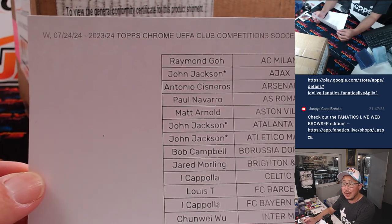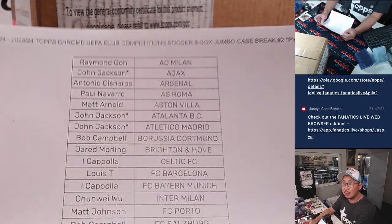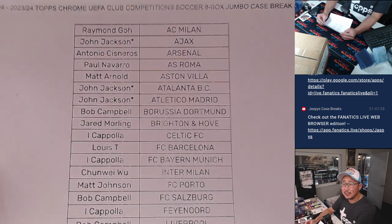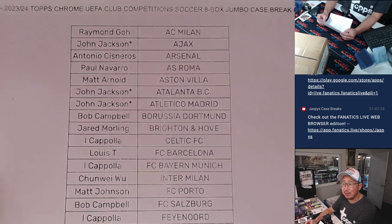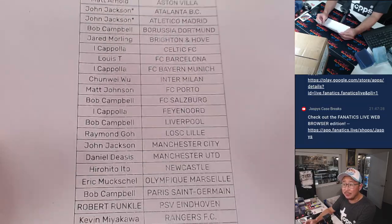So here on a Wednesday the 24th, this is a brand new release. We started the day with the case, and we're going to end the night with the case. Thanks, everybody. John picking up a bunch of big teams right there and finishing off the break. Thanks to him. Thanks to everybody for making it happen, and good luck.